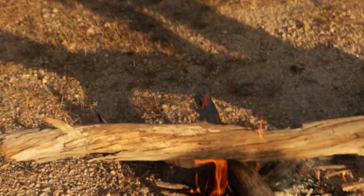I need to get more firewood already. But yeah, so I made the fire. Get that going. Cooking dinner tonight. We're having tacos or loaded sweet potato. This is about it. It's been a crazy day today.